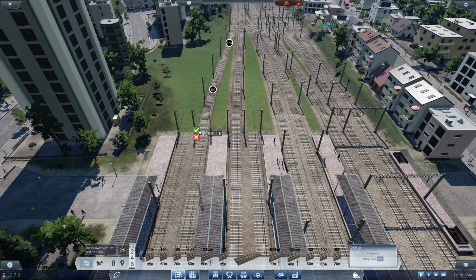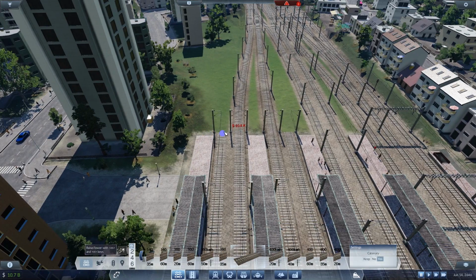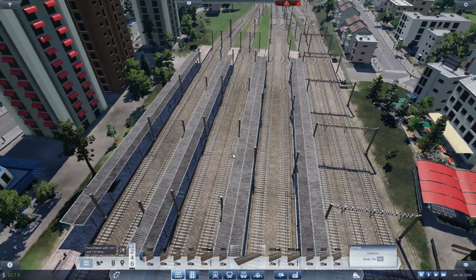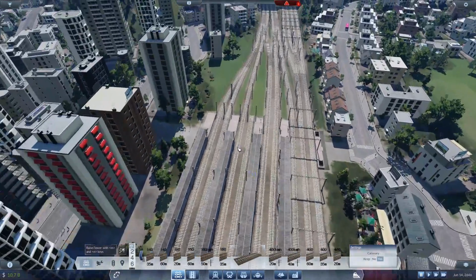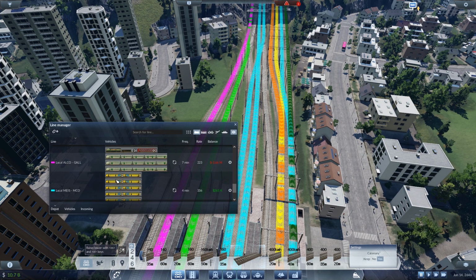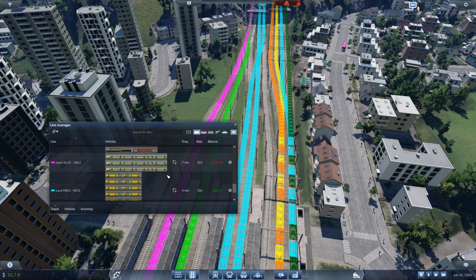Good, which leaves this end one here as redundant. But I am going to plumb it in anyway, just so that we have the choice. Okay. Now, this is all well and good, of course. Your naming convention is such that you'll be able to find whichever service it is that finishes here without too much trouble. Gallifrey. So, Alco to Gallifrey. Alco is Alpha Complex.